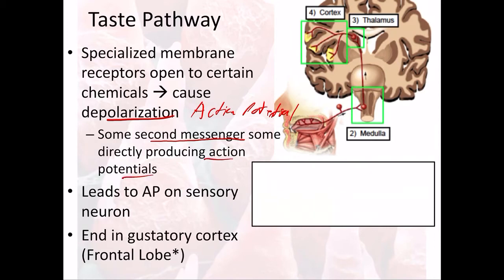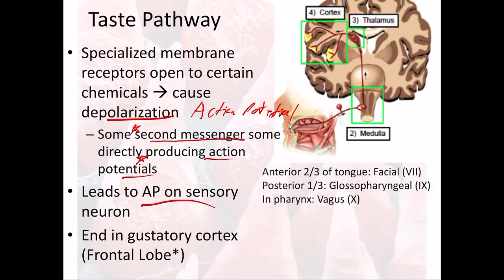So, for example, when we taste salty things, when you eat sodium, it actually just rushes right into the cell, just like sodium rushing into the cell normally would with an action potential, and that causes depolarization and stimulates an action potential. So we kind of have both those options in taste. Some of them happen via the second messenger system, some of them happen via a chemical directly producing an action potential. So once we get that action potential on the sensory neuron, it's going to make its way up through the brain, and it ends in what's called the gustatory cortex, which is found in the frontal lobe.